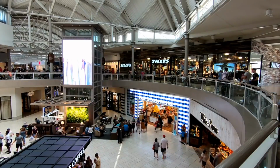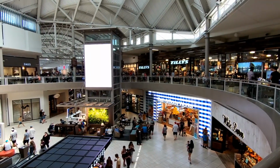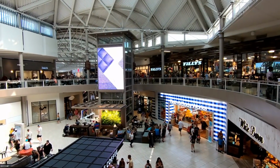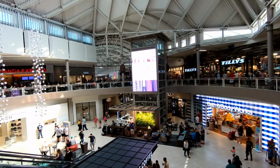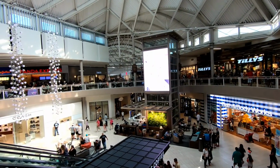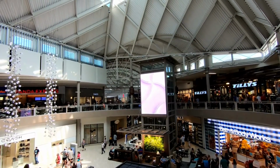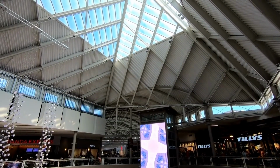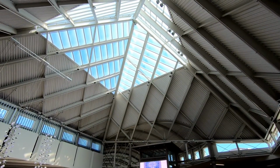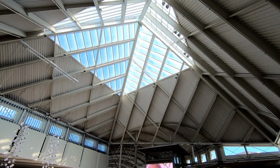So here's the center point of the mall, and those big screen things are something I'm starting to see in more and more malls, and they just really remind me of Blade Runner, which I don't know if that's a good thing or a bad thing. You can see again, once again, pretty busy. And this is the best part of the center point, this huge skylight in the middle. You can see the pyramid dome of that from the street, but it's really awesome to be underneath it.